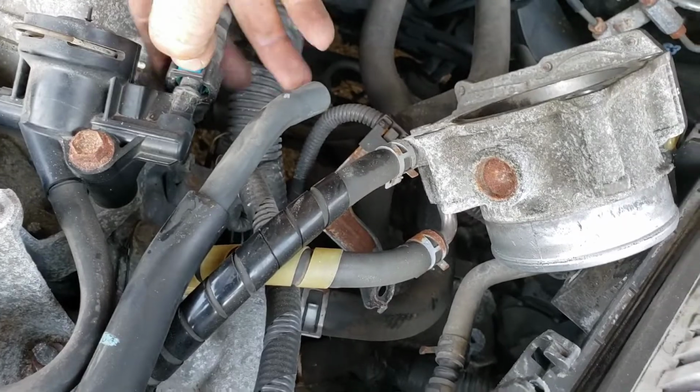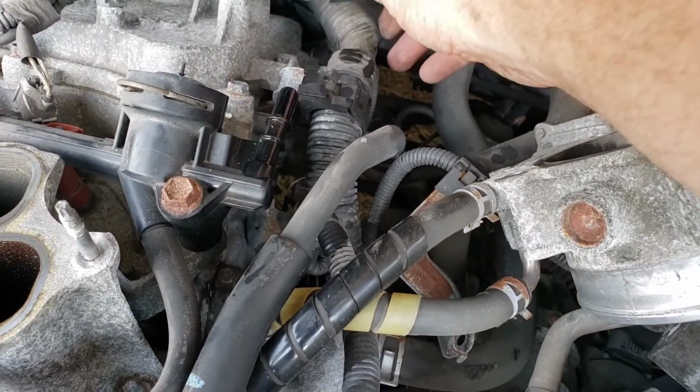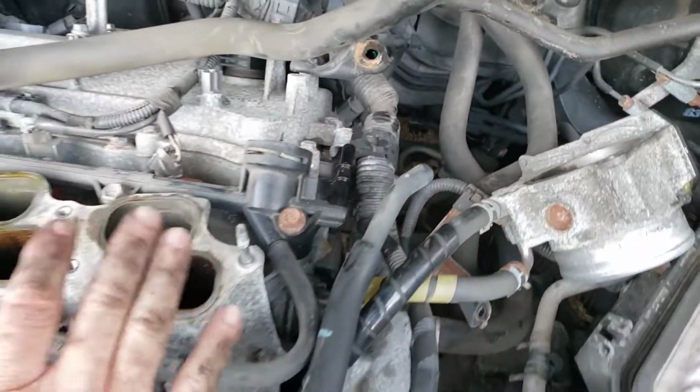Push that little blue tab down and then push and pull, and then it comes right out. A little bit of fuel pressure still on it because I just moved the car over here.